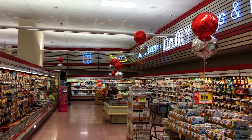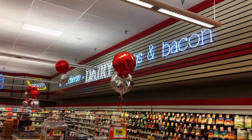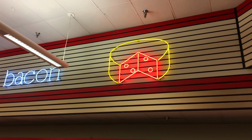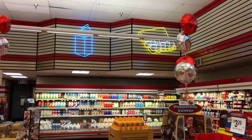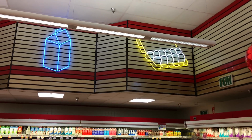So here we are in the dairy department, and we're getting a look at some of the neon over here as well. And here is this amazing cheese wheel, and you can see they used red neon for the part that's cut out to make that stand out. That's really good if you see that. I mean, it really does make you see a cheese wheel.